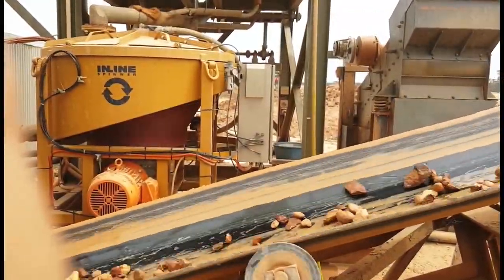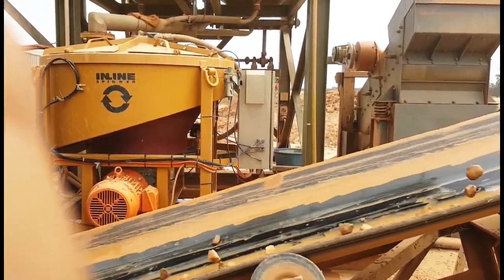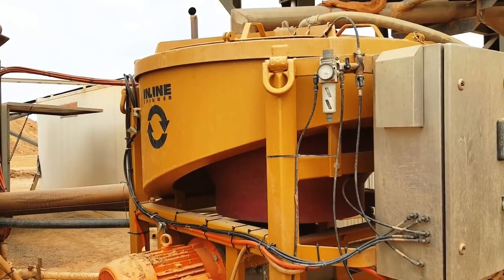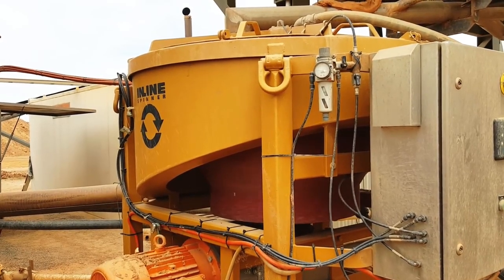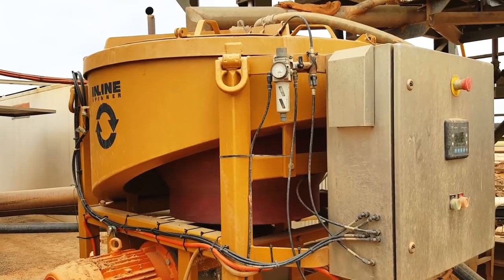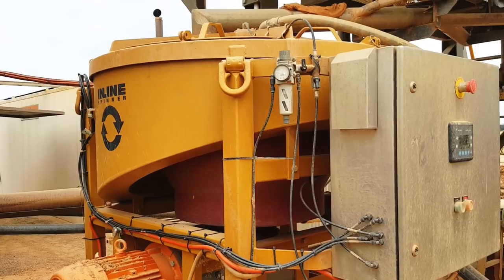The yellow machine is the spinner. The fine material which moves from the jig over the grey tube on the top moves into the spinner. There are grooves in the bowl as well as water jets. Light material works itself over the grooves to the top and floats over the rim away. The heavier gold stays in the grooves through centrifugal force.